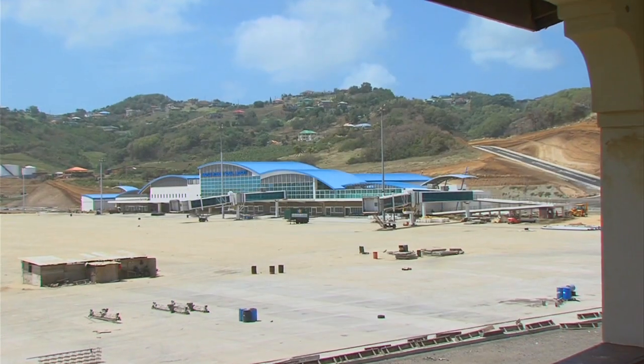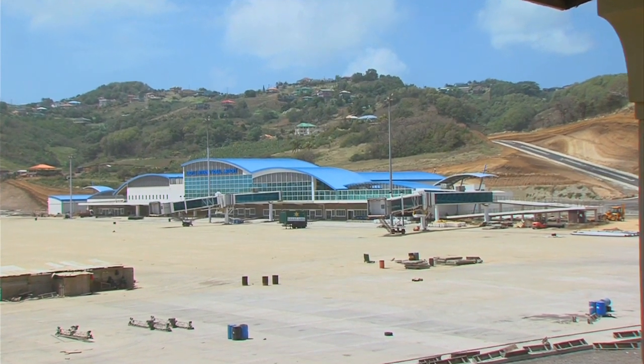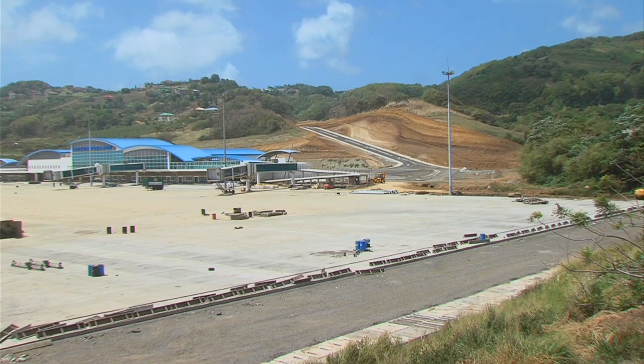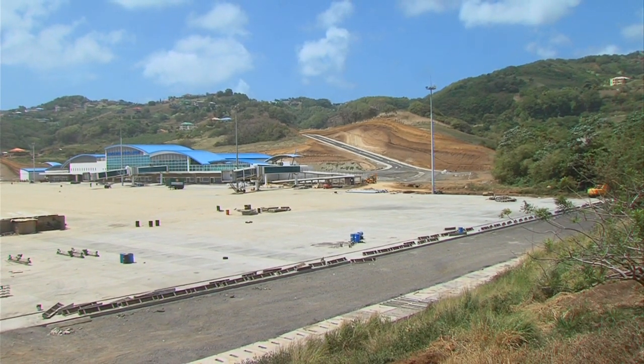Behind me, I'm sure you can see the passenger terminal and the jet bridges, and right here next to me is the third part of the commercial apron. That's for the third parking area, the extension of the commercial apron. Originally, if you recall, we had built the commercial apron to park 2 wide-body jets side by side, and we have since extended that apron so we can park 3.